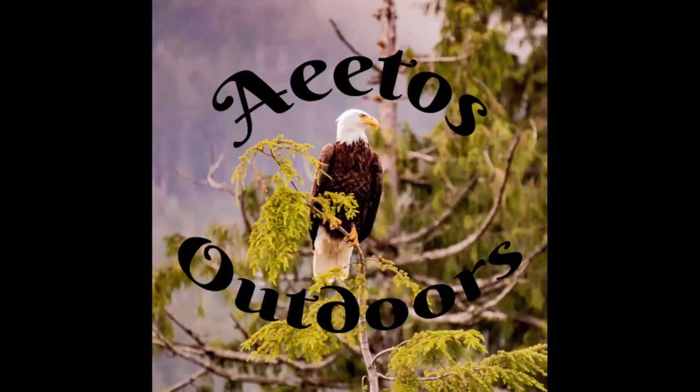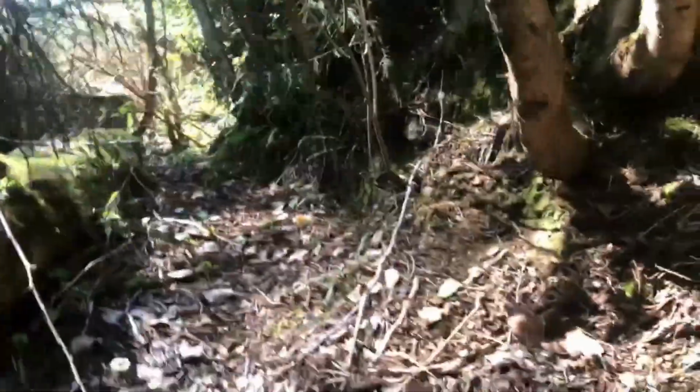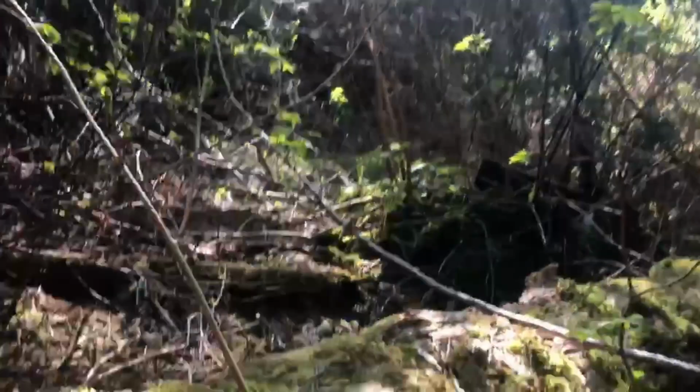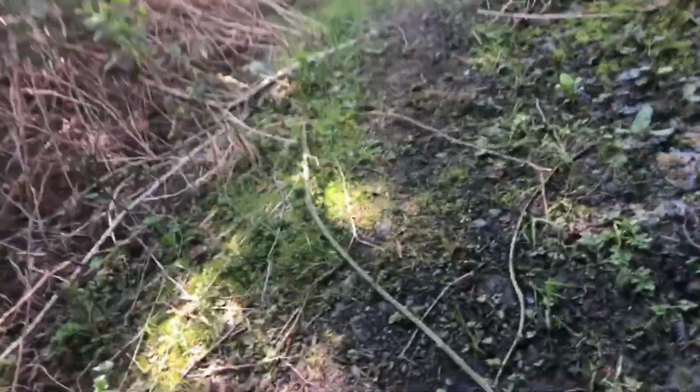Hi guys, so I have decided that I'm going hunting for somewhere to set up like a bushcraft camp so I can have somewhere outdoors to film videos and do that sort of thing. There's a little spot of green land near where I live, so I thought I'd come and have a look.